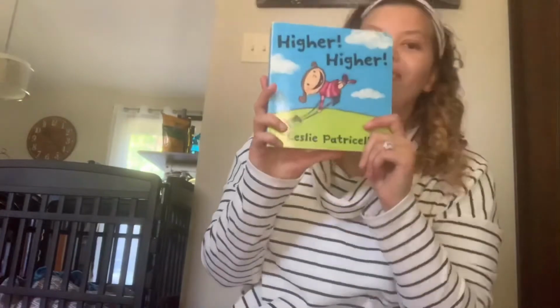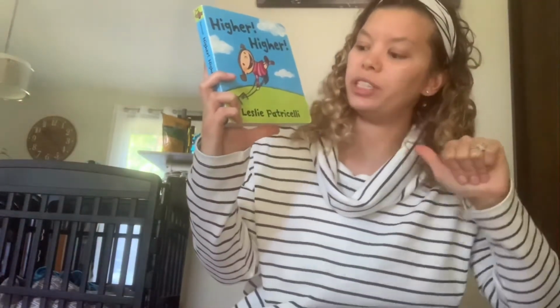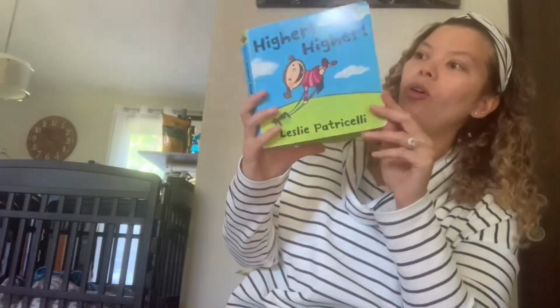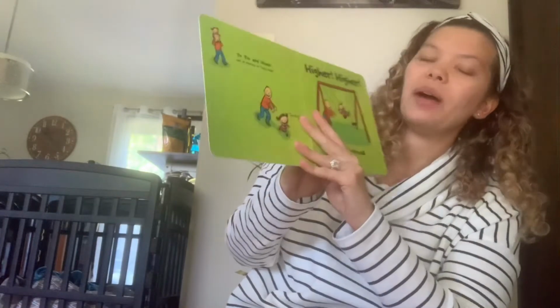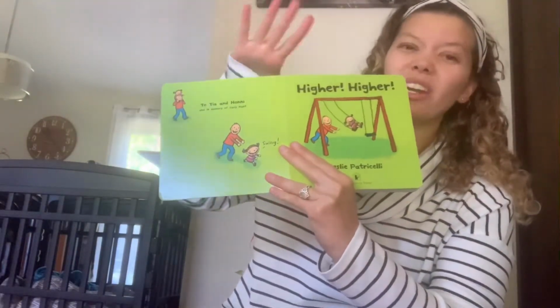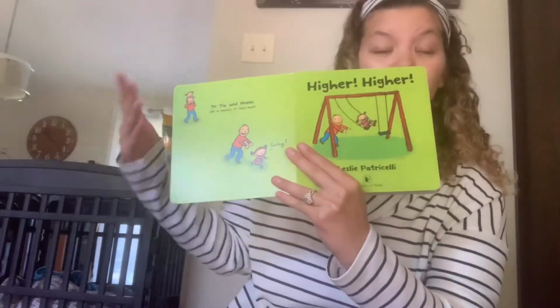Okay, our songs are all done and we're gonna finish with our book. So, we are going to do Higher and Higher. And she's on the swing going up and down. This story is by Leslie Petrelli. Here we go. We're gonna open our book. And what I like about this book is there's lots of pages, lots of pictures, but not a lot of words. And so you can really work with this book on your child's speech sounds and what they are targeting.